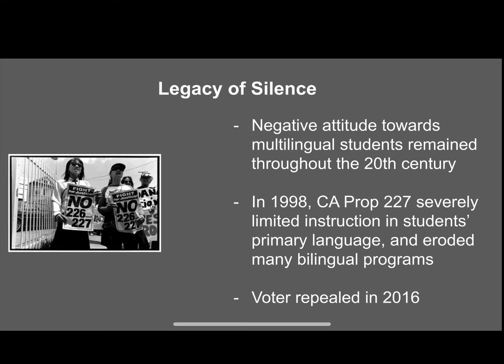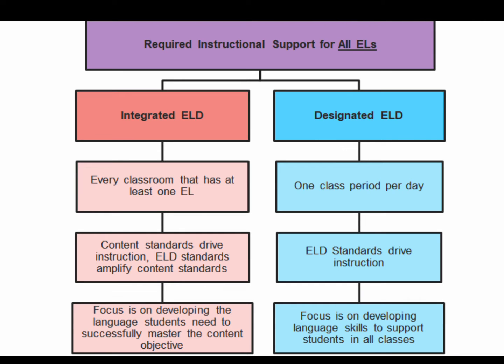Even as recently as 1998 in California, Prop 227 severely limited instruction in students' own language and eroded many bilingual education programs. Of course, most of these schooling practices and policies were in line with the political climate at the time, with language often playing as a disguise for racism and serving as a vehicle for assimilation. The legacy of these schooling practices is still with us today, and even as well-intentioned as educators may be, they still face the challenge of transforming a learning environment that has essentially existed for more than 100 years.